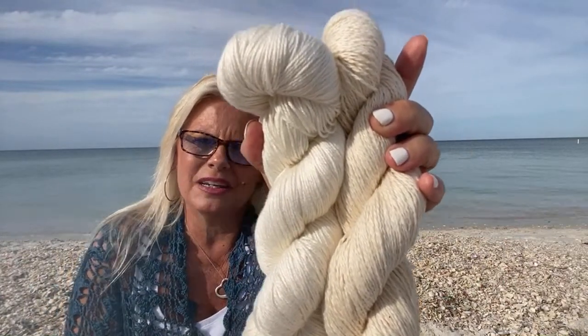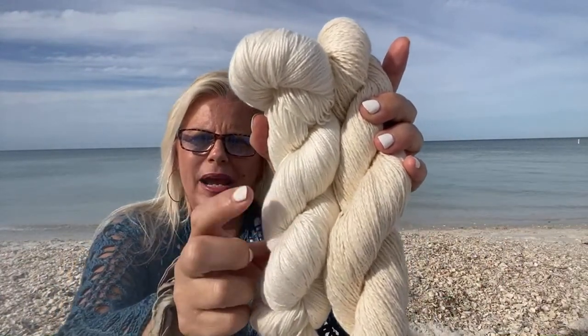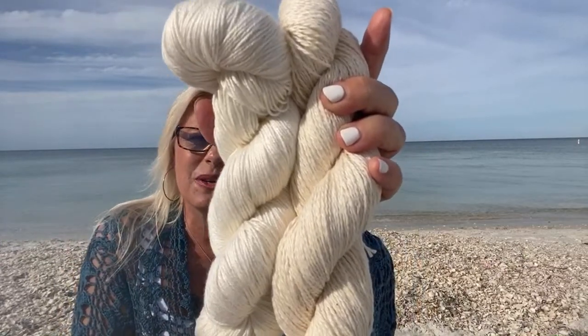Cotton by nature is more of a matte fiber, and bamboo is a more lustrous fiber. So there's a good comparison of the two. They're both incredibly soft. They're both #2 sport weight yarns. In the very near future, I am going to be sharing with you some ways to dye this yarn if you're interested in DIY dyeing.